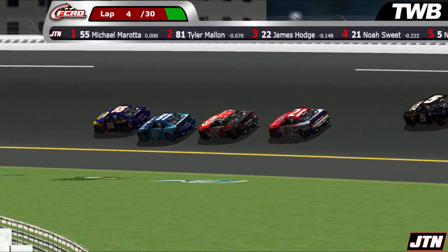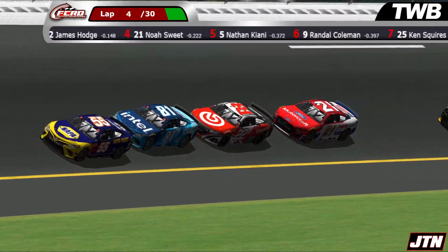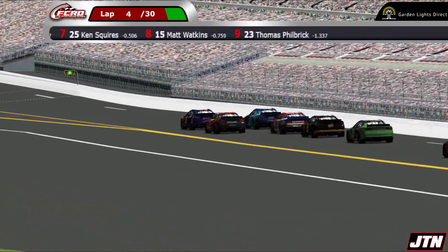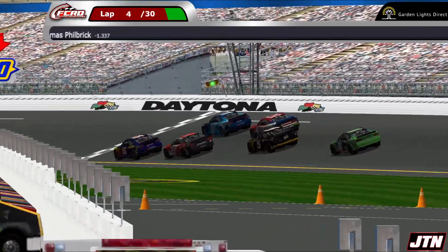Mikey Murata still leading here. But I think Tyler Malin's not going to be content with riding around. James Hodge, same thing. You saw him looking around. Again, small grouping as Hodge goes to the bottom, Malin goes to the top. I can't do my P's and Q's tonight, but Malin goes up high. They're going to be side by side coming to the line.